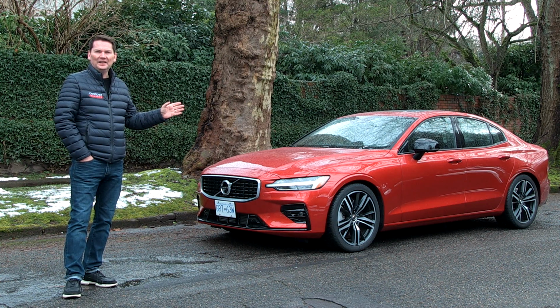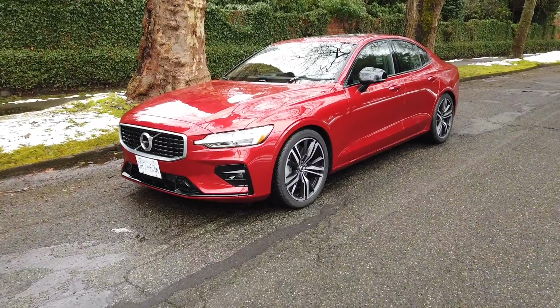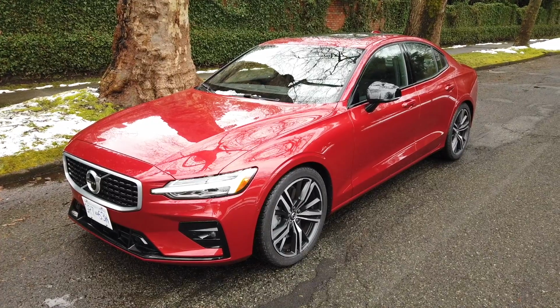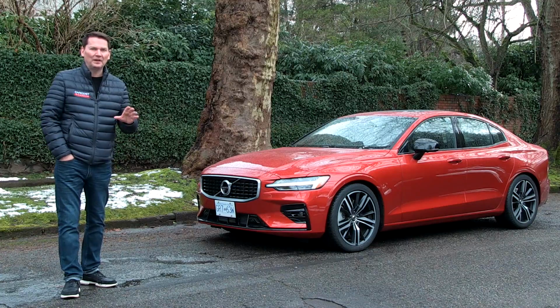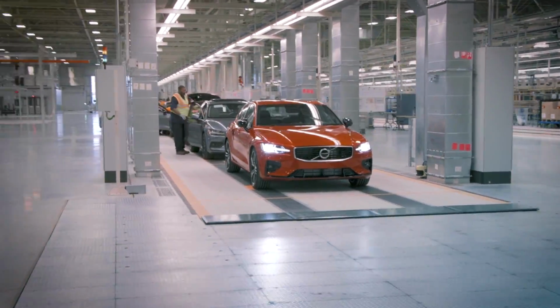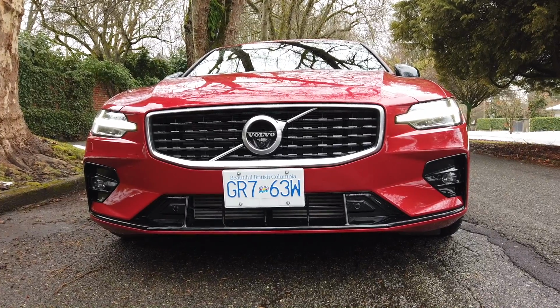What you're looking at here is a Swedish car, Volvo, owned by a Chinese car company called Geely, made in South Carolina. That's right, this brand new Volvo S60 is the very first Volvo built on their new global platform built in the United States. So what are they going after with that? They're going after volume. They want to sell quite a few of these.